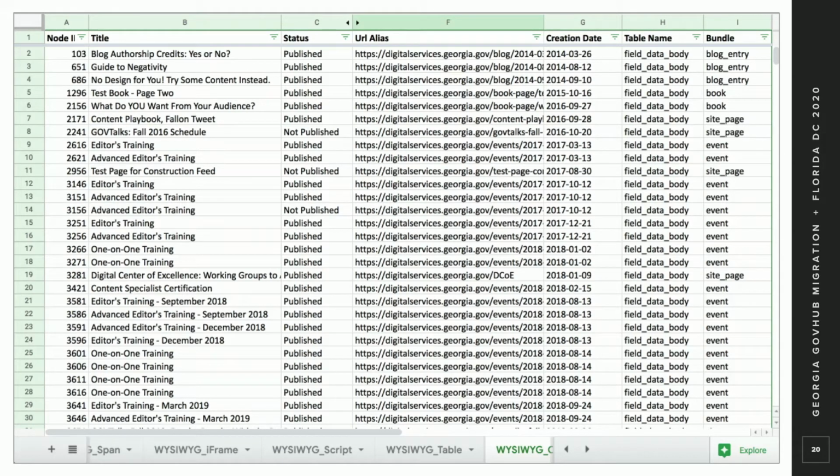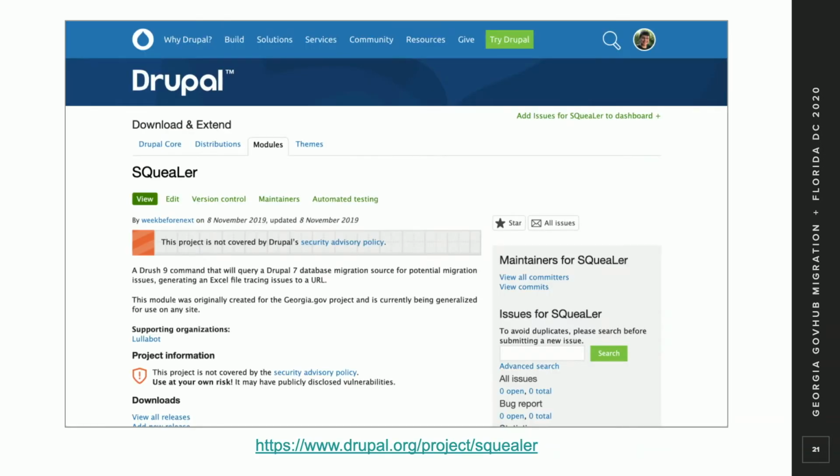And the goal was to trace any of the issues back to the node. So we have a URL that they could click to and go to the node level and investigate the issue that we found. So I've also created a project on Drupal.org for this. I'm still working on generalizing the code so it will work for more websites. So keep an eye on that if you're interested.